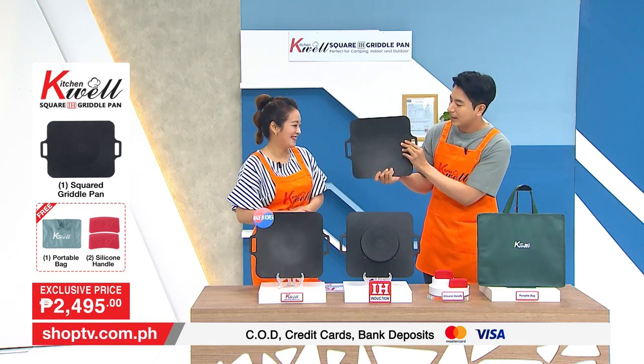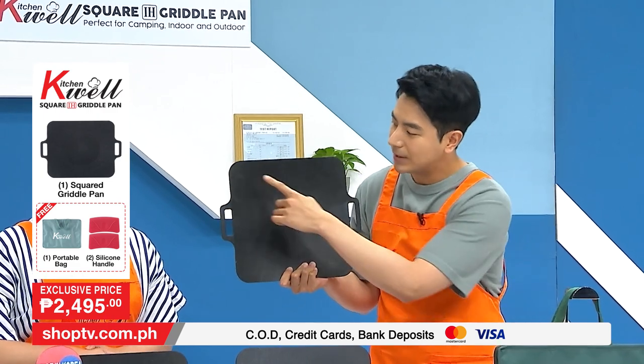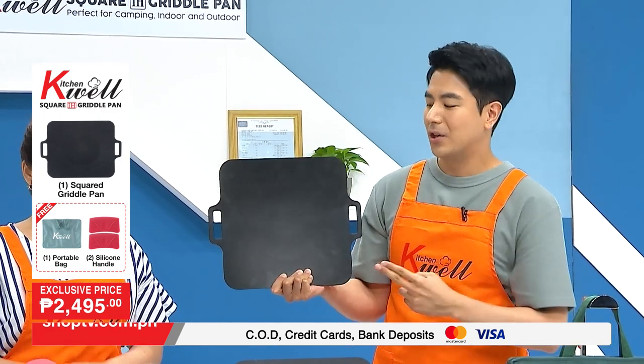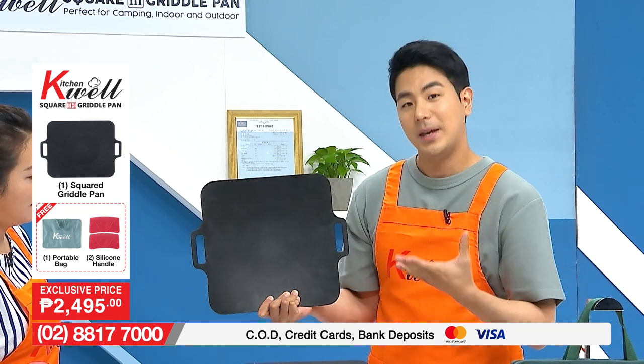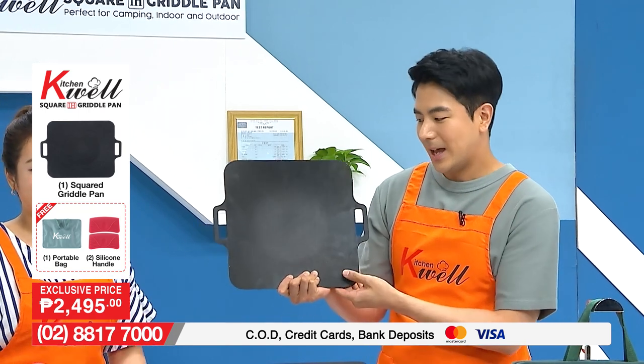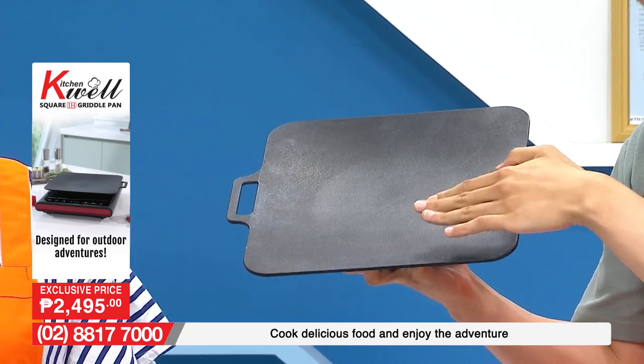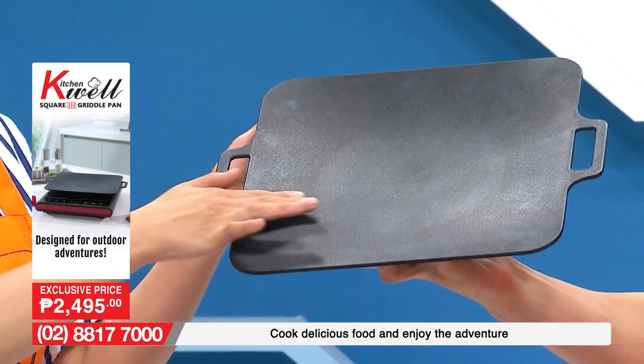Now, here we go. This is a squared griddle pan. It's 41 centimeters in diagonal length. What does that mean? You can put on more food for more people, a large amount of food. And as you can see, it has a concave dent right in the middle to cook your favorite soup and, of course, broth.